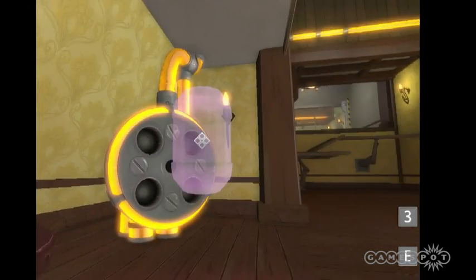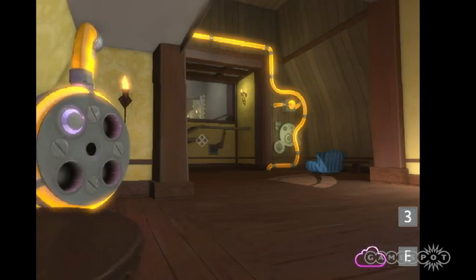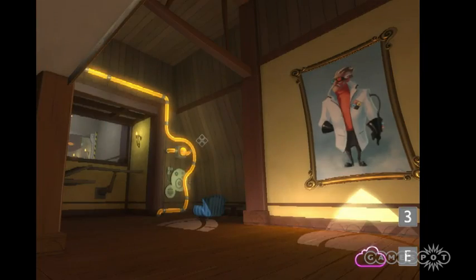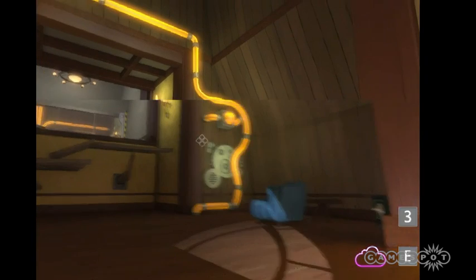So I have this battery, and this represents the fluffy dimension. So if I were to switch to this dimension right now, everything would turn fluffy and light. So I can switch to and from this dimension at any moment.